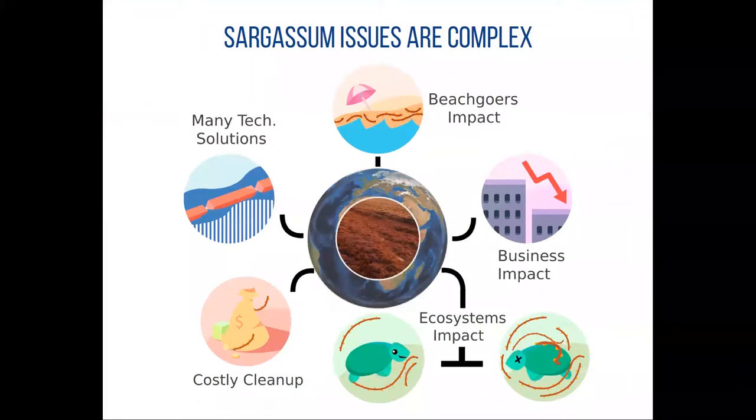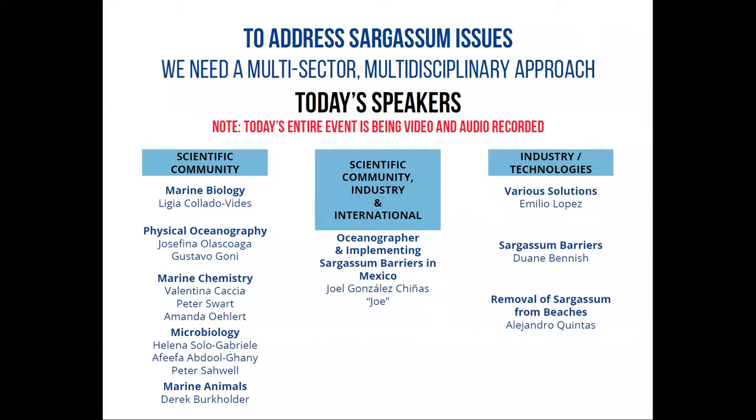And why do we have so many different people? It's because Sargassum is pretty complex. When it comes to stormwater pollution, for example, debris such as plastics getting into the ocean, it's a no-brainer. We want to eliminate it. If we could, we would just eliminate the whole thing. It's a hard thing to accomplish, but it's a very easy decision to make. Sargassum is not like that, right? We have impact to beachgoers and businesses, but in terms of ecosystems, it's also a very good thing to have. So it's not a black and white decision that Sargassum is good or bad, right? So it is complex. And in order to address these issues, we need to have a multi-sector, multidisciplinary approach.